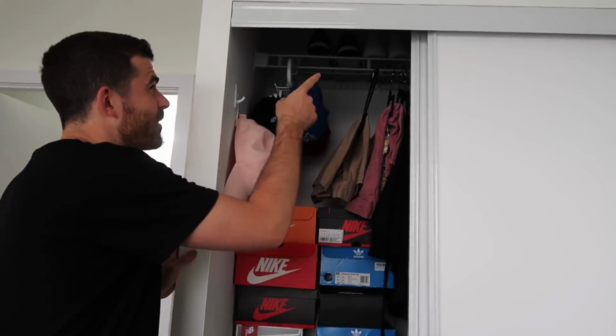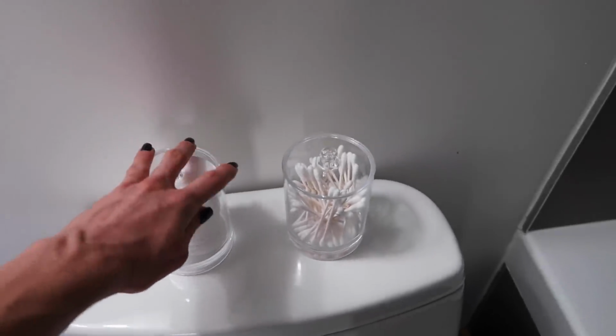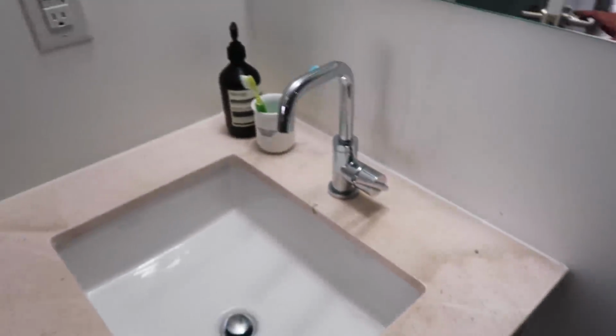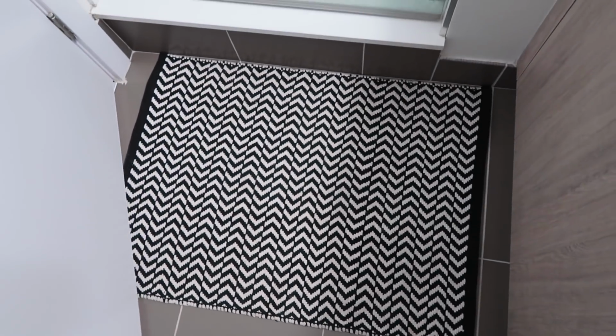Here's Andrew's closet. He wants to show you something. It's growing. There's more up there. There's more down there. His sneaker collection. Shh, they're sleeping. Here's our master bathroom. We've got a bath, which Andrew actually uses way more than I do. I love these little things. They're just from H&M. H&M Home has really good kind of like little affordable trinkets. I also got our toothbrush holder from H&M Home too. And I got our bath mat from H&M Home as well. And then here's our shower.